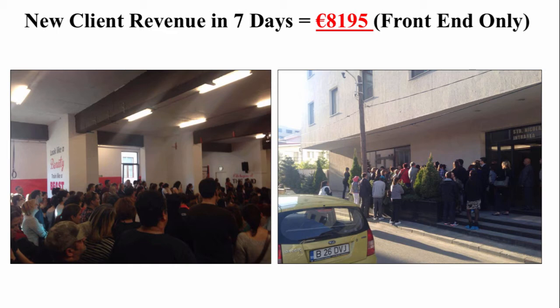We couldn't let people in. So what you see on the right-hand side is one of our coaches took initiative, and whilst our first coach was delivering the seminar inside, our second coach came outside in the street and rounded up the people that couldn't fit inside and started delivering the same seminar presentation outside.